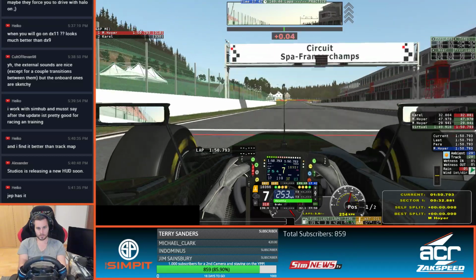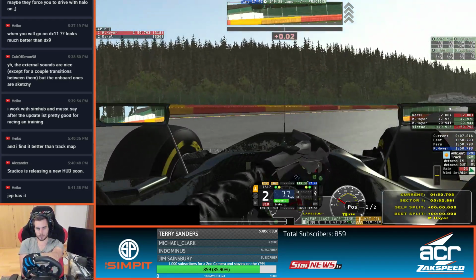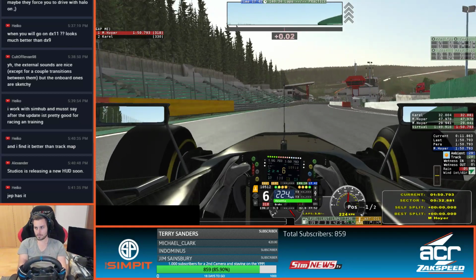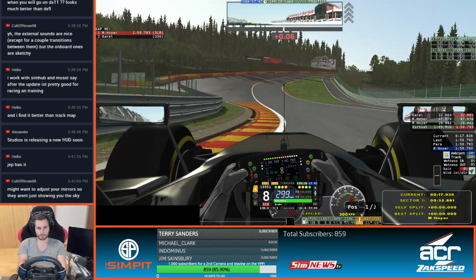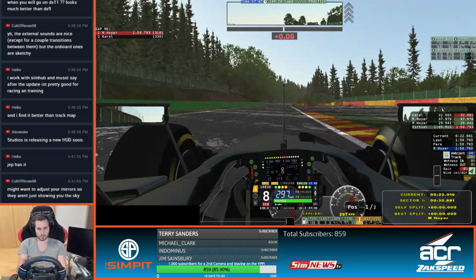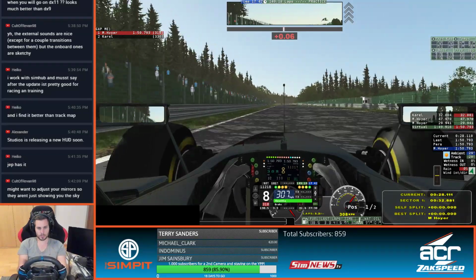That was a 1:50.79. Yeah, mirrors are wrong. That is absolutely right. Actually, that is a nice looking dashboard right there.